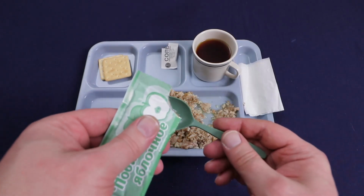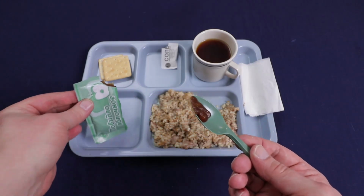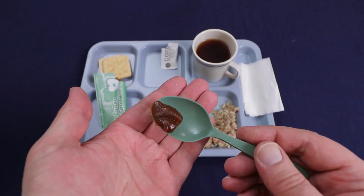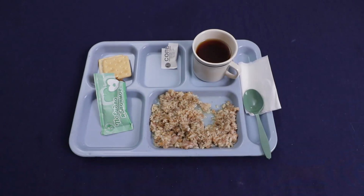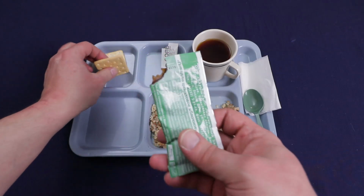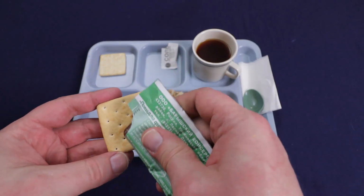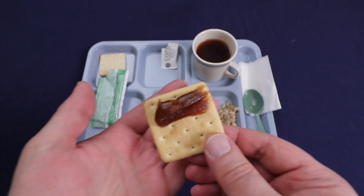I'm going to check this out really quick. Yeah, it's really dark. Yeah, that is so good. This one's almost like a paste. Has a consistency of peanut butter, but has a really good apple flavor. Not overly sweet. It tastes very natural. I'm really glad this comes with the Russian rations. Actually, I wish it'd come with more rations, because it is very good.